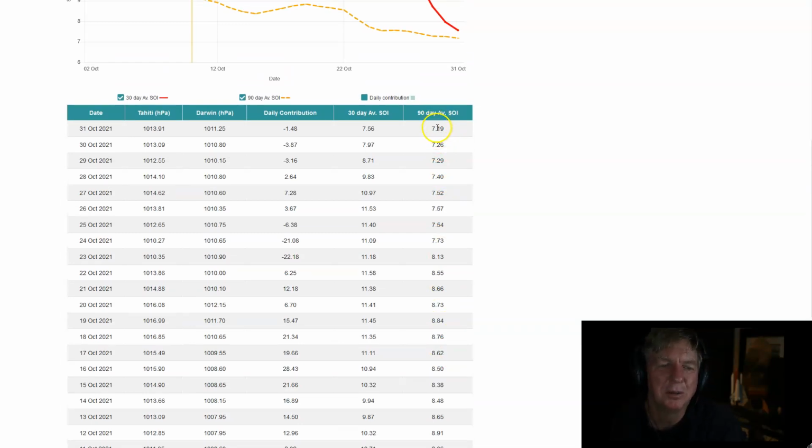If you're pretty well positive, and this is getting there, then you're in La Nina. If you're pretty well negative, then you're in El Nino. Clearly, we are not in El Nino. We're in La Nina. The question is, how deep into La Nina are we?